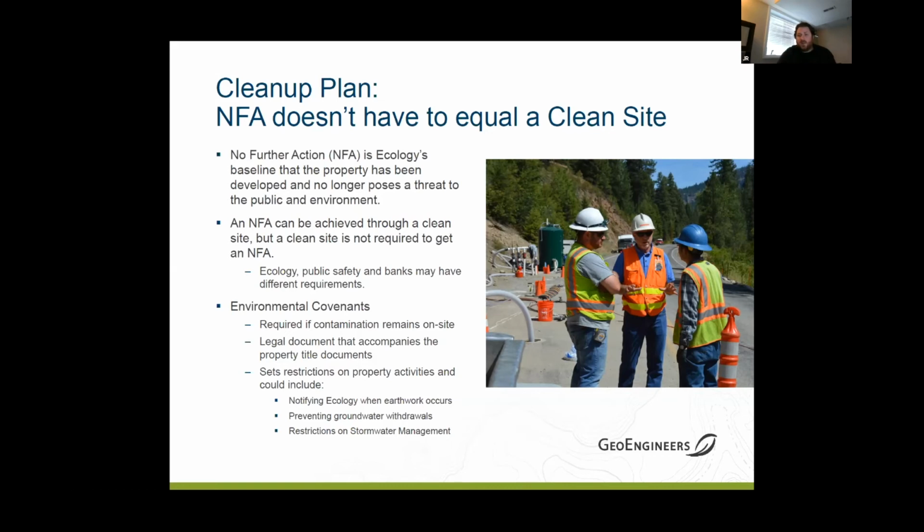It's probably going to prevent groundwater withdrawals, because they don't want people consuming potentially contaminated groundwater, whether it is or is not contaminated. And it also can put restrictions on stormwater management. One of the big things you can't do is focus and concentrate your stormwater disposal through contaminated soil.